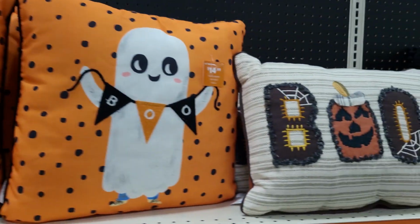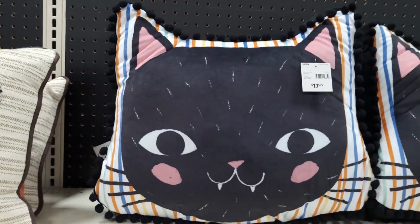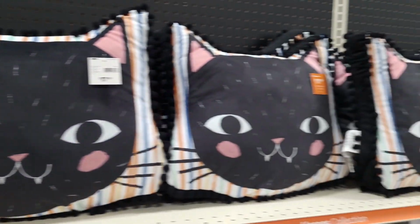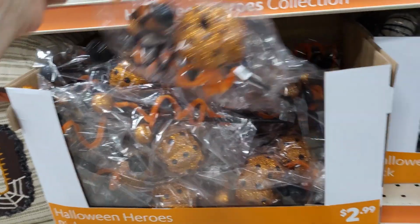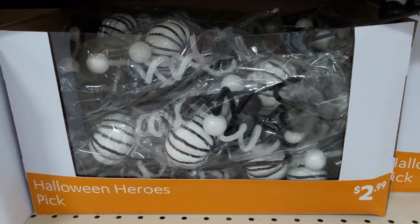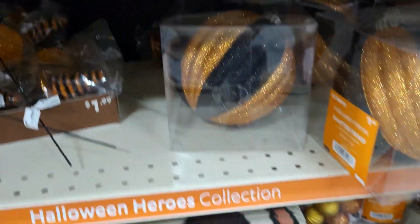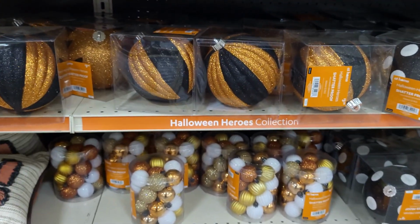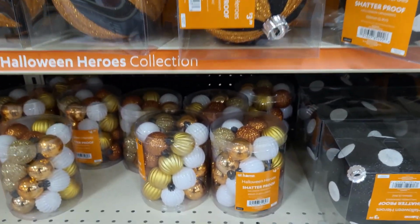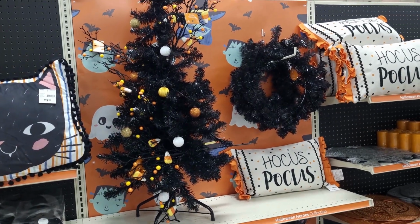Not as expensive as other stores. Most stores charge $30, $40, sometimes even up to $50, $60, depending on the decoration of the pillow. These were pink sections, witch hats, pumpkins, mostly glitter, giant ornaments, regular size ornaments. A mini tree and wreath.